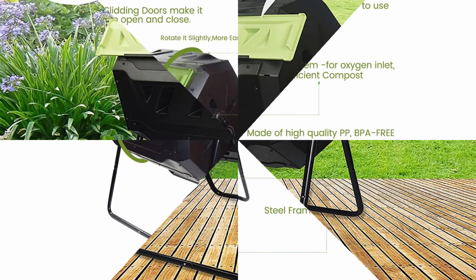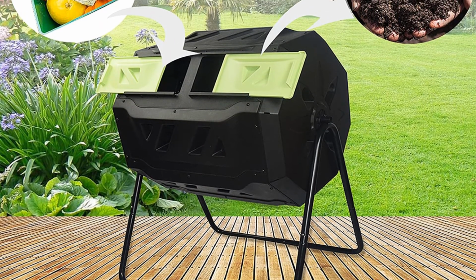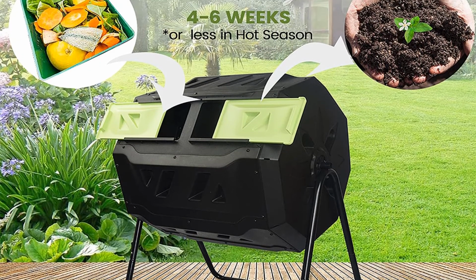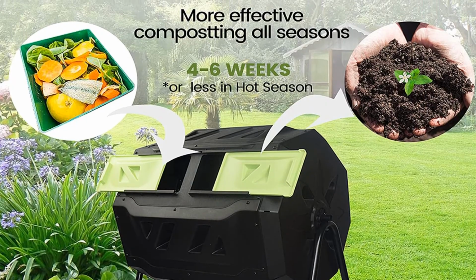Assembly isn't easy and may require more than one person to do it. The maximum load-bearing capacity is 352 pounds, and the compost barrel has improved corrosion resistance and UV-proof design.